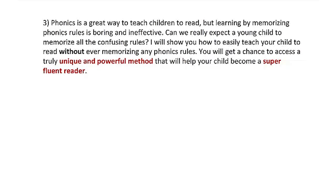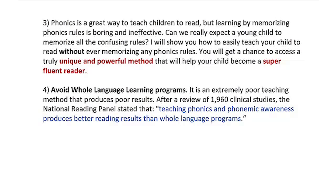Phonics is a great way to teach children to read, but learning by memorizing phonics rules is boring and ineffective. Can we really expect a young child to memorize all the confusing rules? I will show you how to easily teach your child to read without ever memorizing any phonics rules. You will get a chance to access a truly unique and powerful method that will help your child become a super fluent reader.